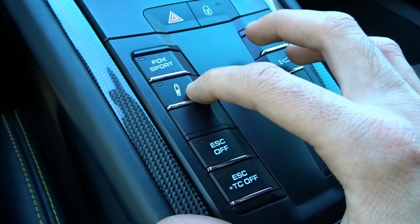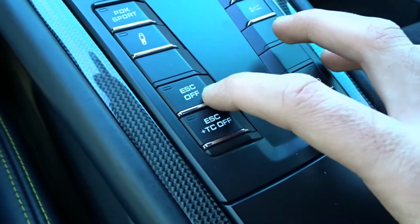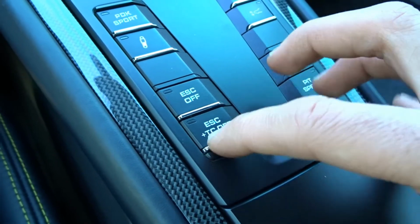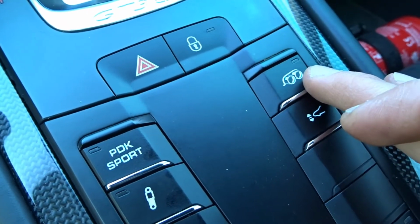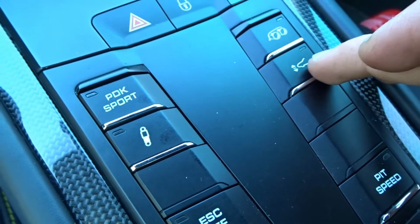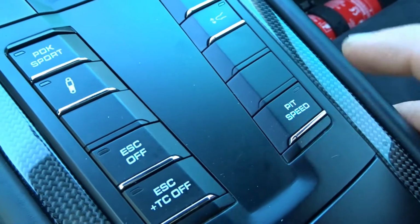Then over here, you have the suspension, make it a little more sporty, a little more aggressive. The electronic stability control off, electronic stability control plus the traction control off. This sound just makes the car louder. It just opens everything up in the exhaust so that you can hear everything. This car is also having a front lift. It has a front lift involved, which literally is a lifesaver. Every car needs that. Then you have your pit speed.